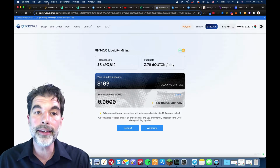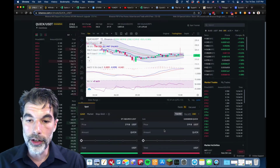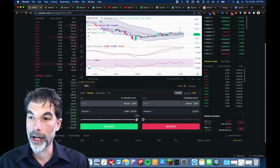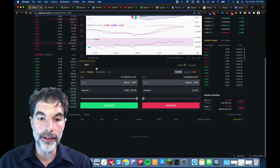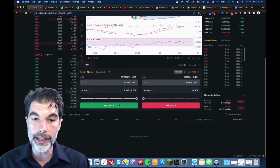We'll see. But like I said, this is a worthwhile experiment. So now I'm going to use all of my USDT to buy Quick. This is going to get me 2.6 Quick. I'm going to do this at market price. Right now, Binance says 219.